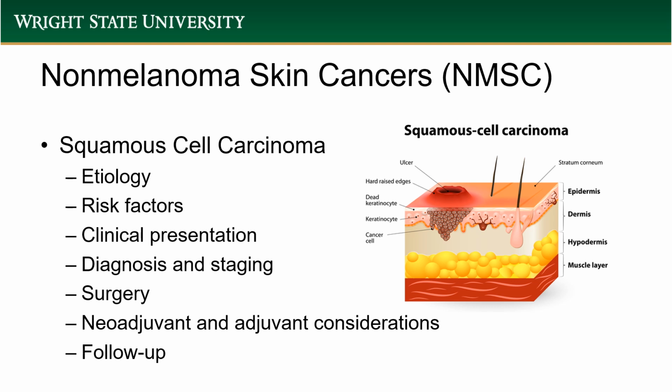These lesions are typically going to be red, poorly defined plaques or nodules with an ulcerated surface, present with induration or an adherent crust with ill-defined margins. For diagnosis and staging, it's going to be similar to basal cell, do a thorough history and physical, and make sure to palpate any lymph nodes, and make sure to get a deep tissue biopsy.